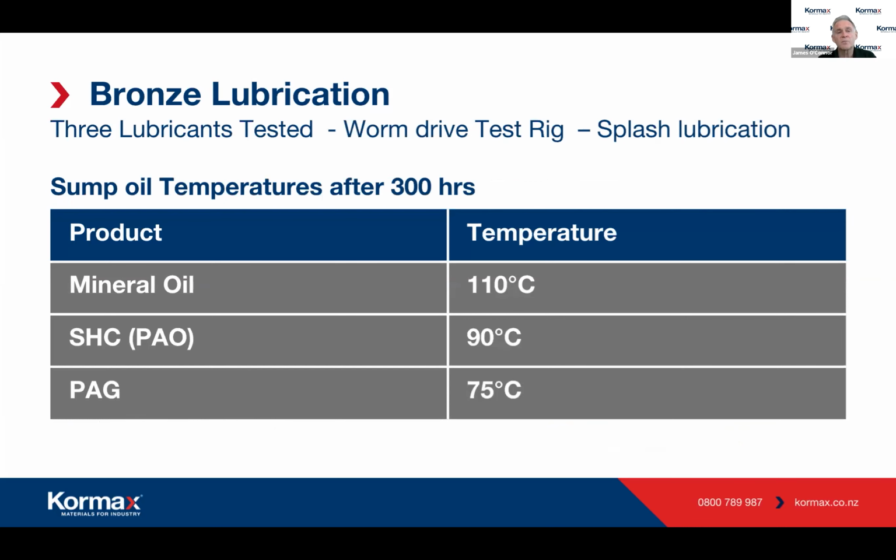Okay, so I just put this slide in here as an example of the benefits of PAGs when used in worm drive. So this is a result of 3 lubricants tested in a worm drive test rig using splash lubrication. The products were run for 300 hours, and then after that 300 hours, the oil sump temperatures were measured. You can see here the mineral resulting temperature sat around 110 degrees C. The synthetic hydrocarbon, the PAO, the temperature was sitting up around 90 degrees C, so we already see a benefit in moving from a mineral oil to a synthetic PAO. But look at the difference with the PAG, down around 75 degrees C.